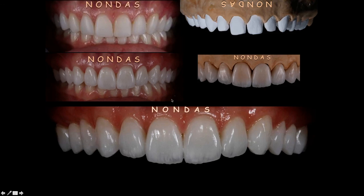This is the situation, the teeth that I took from Nondas. Nondas is a lab technician, very well known worldwide. He's a Greek lab technician. These are the teeth, as you can see on the upper left slide, with composite veneers. He changed them into ceramic veneers. Definitely he's the lab technician, but his partner is the dentist. As you can see, these were the preparations, the nice preparation, the excellent ceramic veneers that were done. You can see these pictures on his Facebook and website.